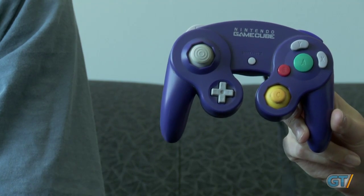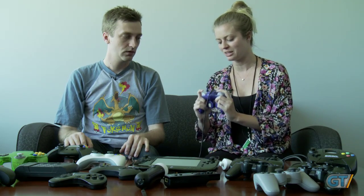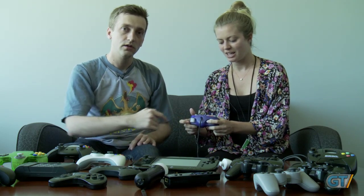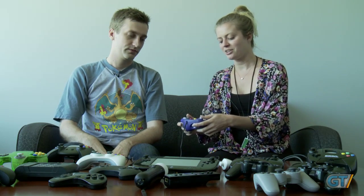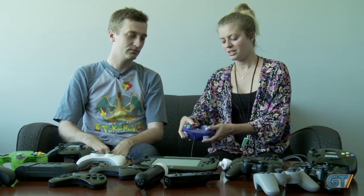I love this little guy. One of the best controllers ever. Look at this thing. I can't believe this isn't higher on the list. It fits perfectly. The triggers on this, they're grooved perfectly. Look at this. There are actual grooves for Elisa's fingers here. My fingers. The analog stick. It's got little ridges on it so your fingers don't slip.